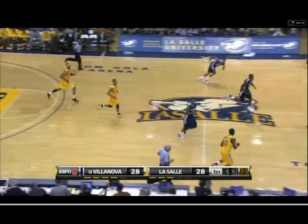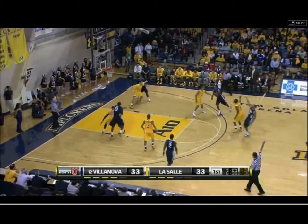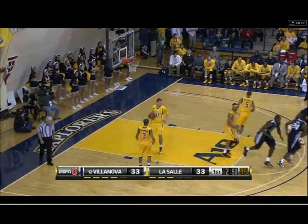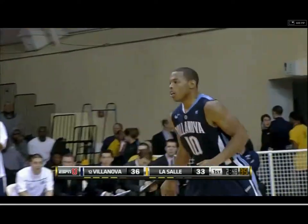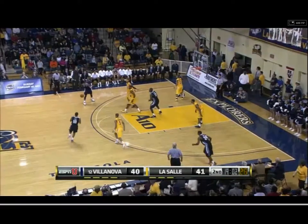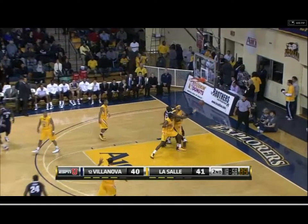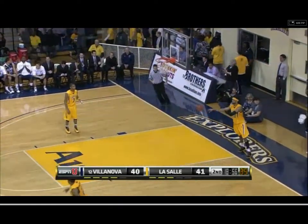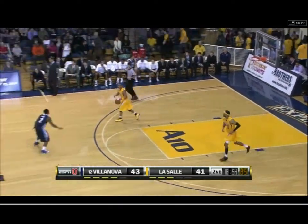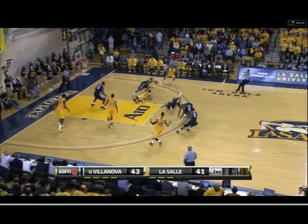Looked like his foot may have been on the line. He's guarded by Mills. He's a creator. Deep three. Got it. Now this is a guy we talked about before. Not shooting very well at all. 21%. And it's a 1-point lead. Stokes strokes the three. Got to get a hand up on him. He came in with 24 threes made this year.